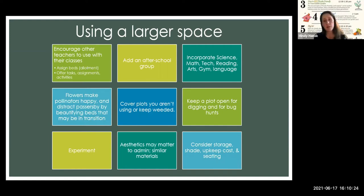Does mulching make a difference? Have some that are mulched, some that aren't mulched. Alter your watering habits. Have those different experiments, try different varieties of some of the plants and talk about disease resistance and all those types of things, taste tests.